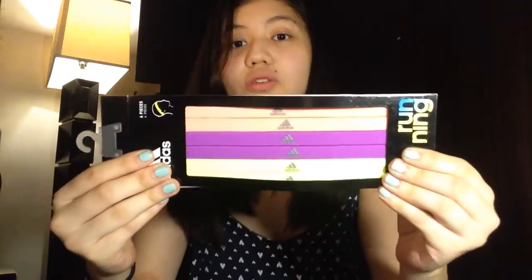The next thing I bought was from Adidas. These are a pack of sports headbands and they have six. Let me show you. They're two yellow, two purple, and two light pink.